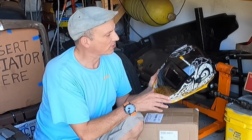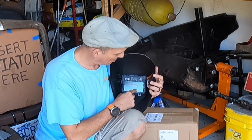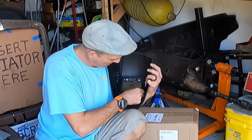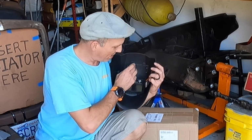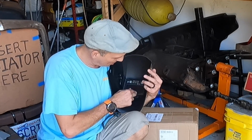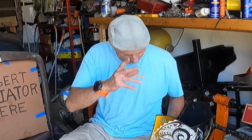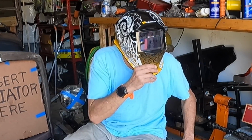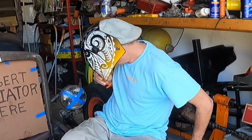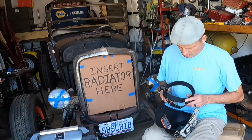So we got our protective film off the outside, and you know what? They don't always tell you this. This one at least has a sticker on that says remove this protective film from the inside as well. I actually was welding with my last helmet for a while with that film on the inside. I didn't know it was there, and it made welding much more difficult. Okay, so now we got that one off. Oh yeah, I can see much better through this one already. That's going to help a lot. So that's pretty cool.